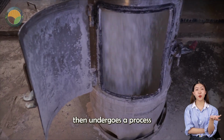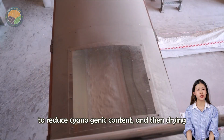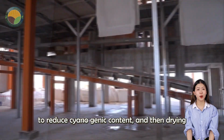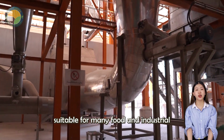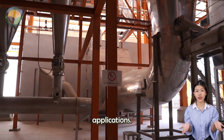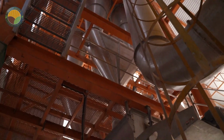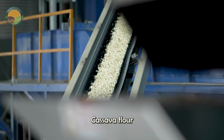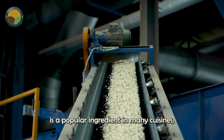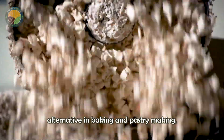The ground powder then undergoes a process of dehydration, fermentation to reduce cyanogenic content, and then drying before grinding into a high-quality fine powder, suitable for many food and industrial applications. Cassava flour is a popular ingredient in many cuisines and also serves as a gluten-free alternative in baking and pastry making.